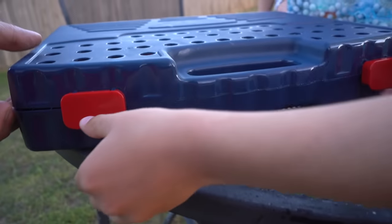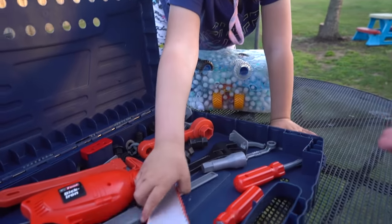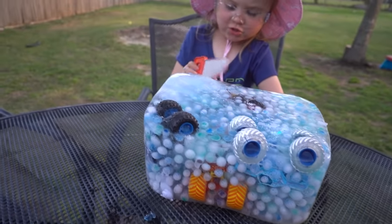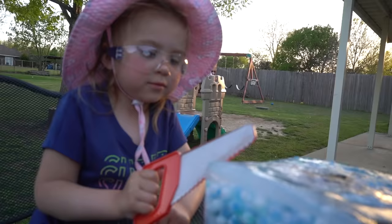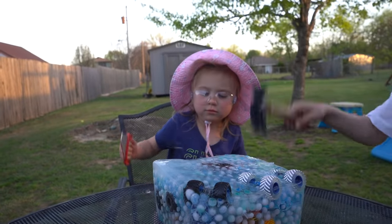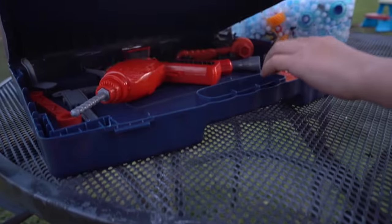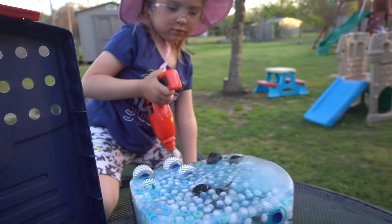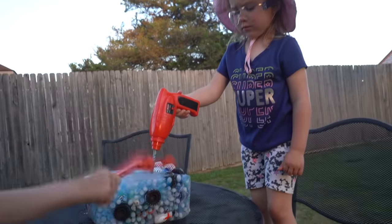Let's try something else. Right. Hammer. Okay, hammer. And Emily's going to try the saw. I think we have a problem. Other side. Let's see what else is in here. I'm going to get the pipe wrench. And Emily's going to try the drill. Evan has the pipe wrench.